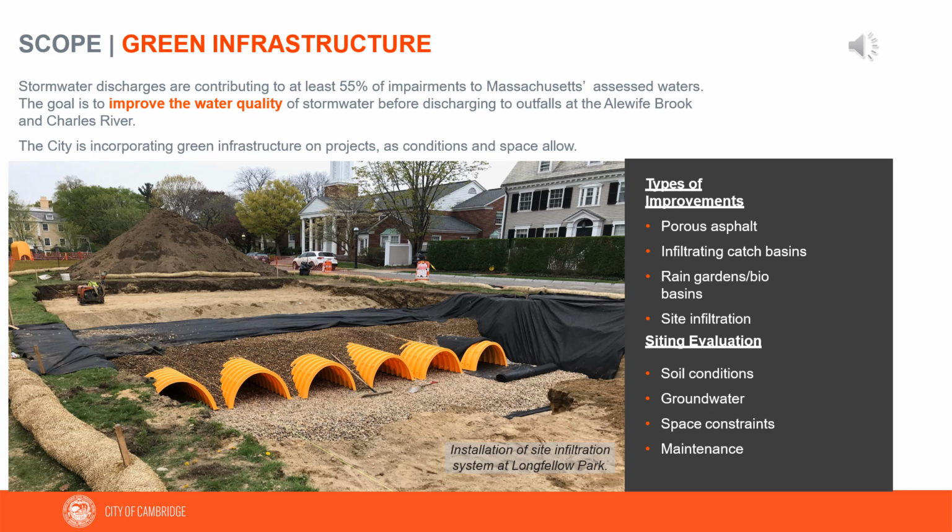The city has successfully implemented GI on a variety of roadway projects ranging from major corridors like Western Ave to residential streets in West Cambridge. We are committed to incorporating these types of environmental improvements into small projects as conditions and space allow.